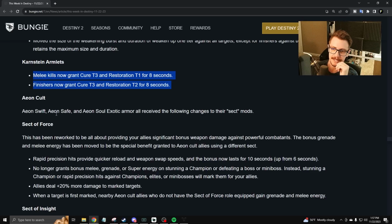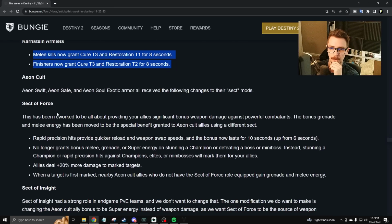Okay, rapid precision hits provide quicker reload and weapon swap speeds, and the bonus now lasts for 10 seconds, up from 6. No longer grants bonus melee, grenade, or super energy on stunning a champion or defeating a boss or mini-boss. Instead, stunning a champion or rapid precision hits on a champion, elite, or mini-boss will mark them for your allies. Allies deal 20% more damage to marked targets?